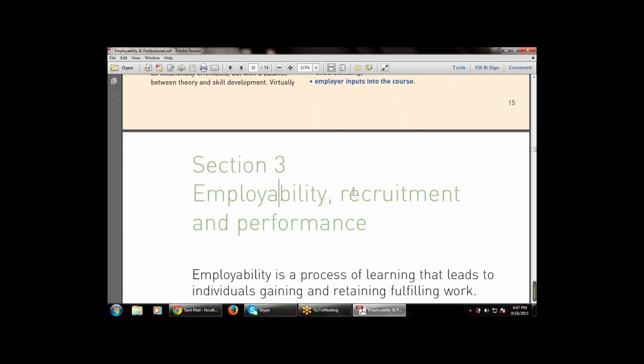Next is section 3, employability, recruitment and performance. What is employability, what is recruitment, and what is performance? What are the differences between these three terms, and how can these three terms be achieved within higher education, or how can these three terms affect employability and professional development?